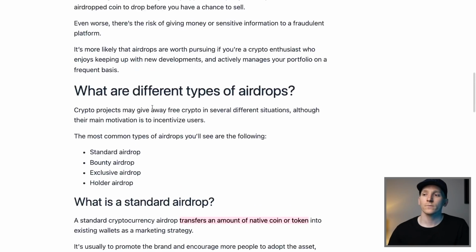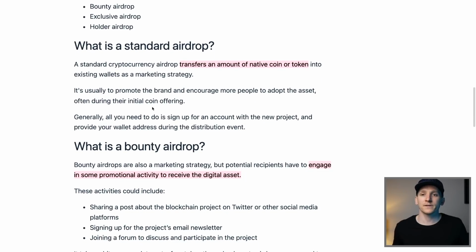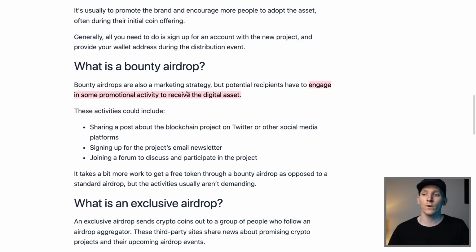Coming over to different types of airdrop, there are different names for them, but they're really all the same. It's just essentially giving you free crypto for doing something. A standard airdrop is just a transfer of a native coin or token. This is a marketing strategy saying everyone who has a wallet before this date will get airdropped some tokens for participating early on. A bounty airdrop is when you engage in a promotional activity. If the application says sign up for an account or do something specifically, you will in turn get some free crypto or maybe a free NFT or something like that.